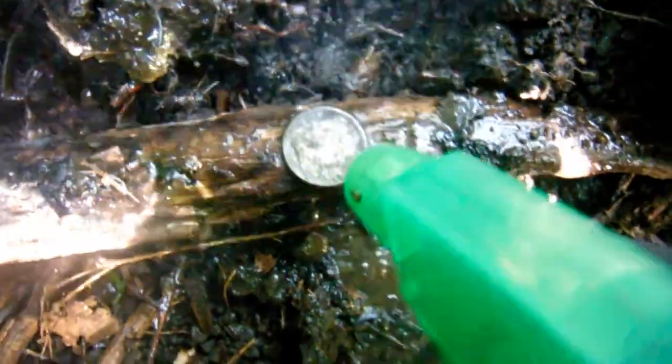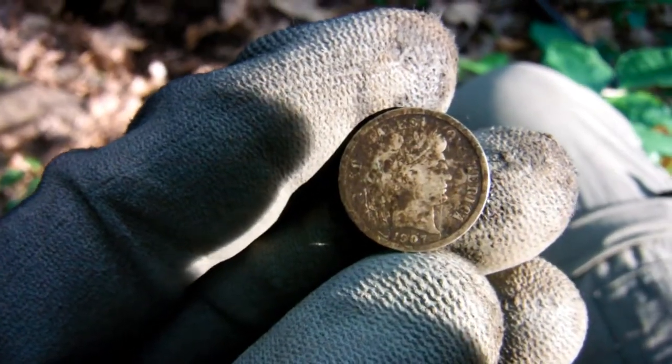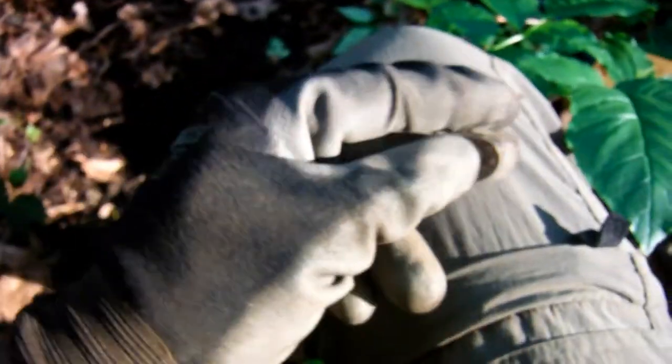Hard to see, but it looks like it says 1907. Yeah, I think it's 1907. Very nice. Alright, I'm not going to rub on that too much. I'm going to clean it up a little more and put it in my container. On to the next and check around this tree some more.